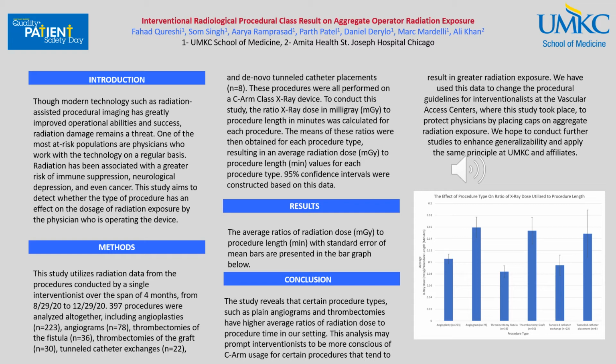So in terms of our results, we were able to create this graph as a nice visual representation of all of our data. Each procedure is on the x-axis, and the bar shows on average how much milligray were emitted in terms of the aforementioned ratio. So a higher bar means more radiation exposure, and the lower bar is obviously the counterpart.